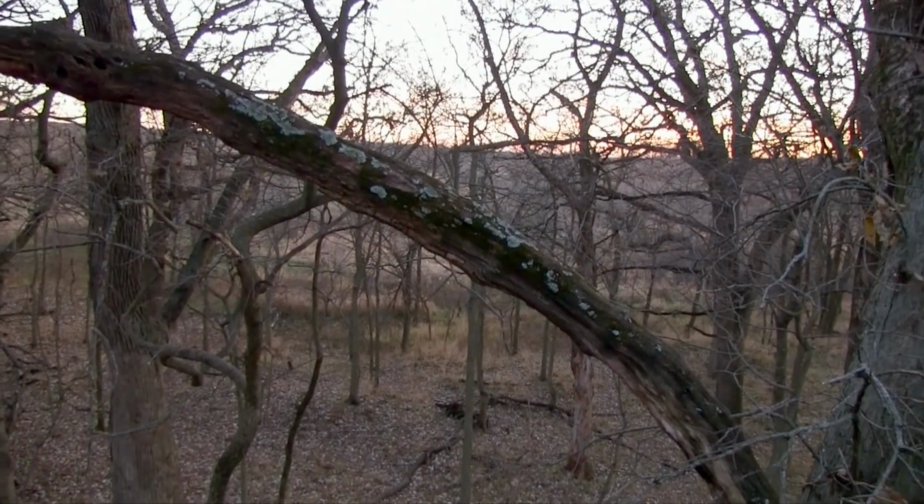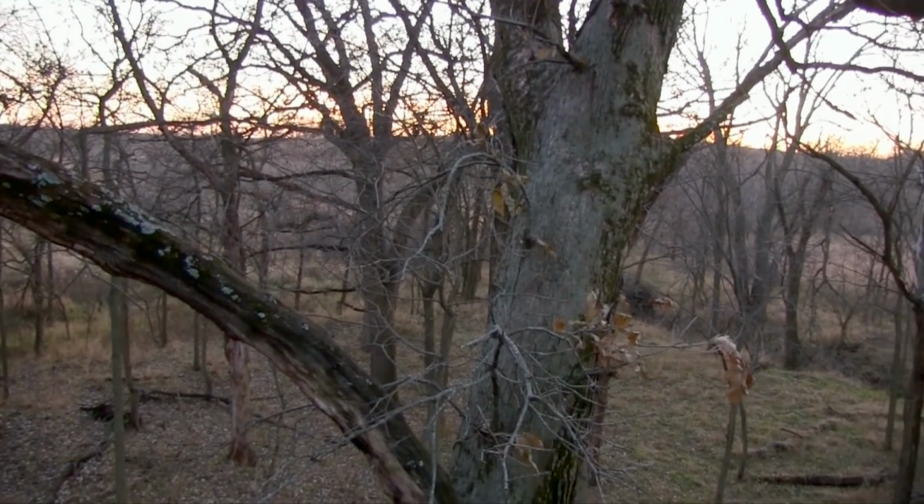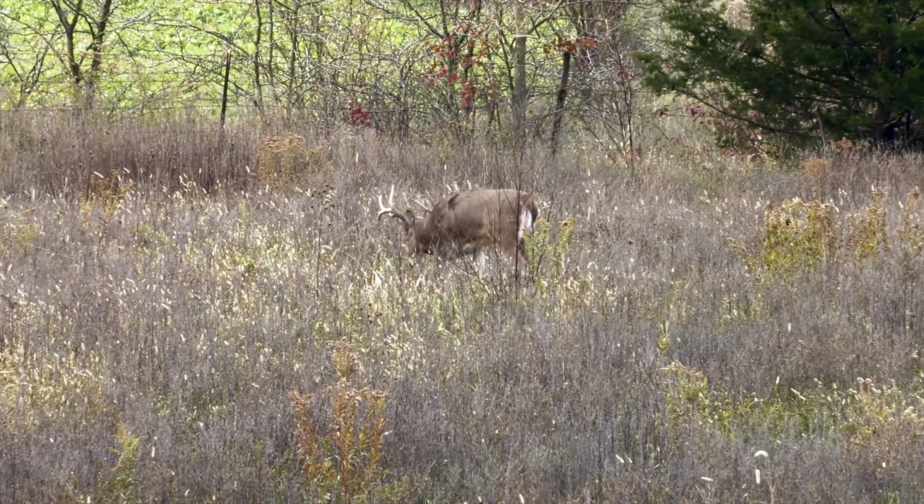This property is a pretty neat property. It's a property that a friend of mine was able to get me permission on. It's another one of those really gently rolling CRP farms, and this one actually had less cover on it than I was used to. It just had one 50-60 yard wide draw that ran through the center of it. But one thing I found with CRP properties is accessibility is awesome, and they're always full of big deer.